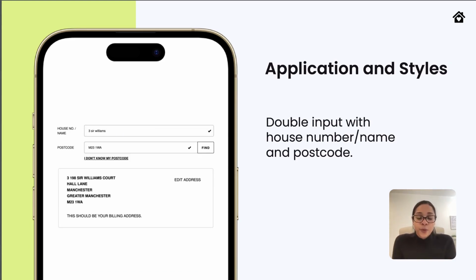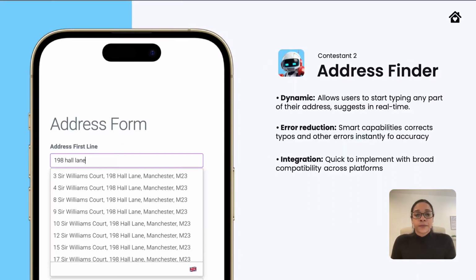Here's another method where the form requires both the house number and the postcode to find the address. This is actually one of the most seamless lookup styles I've seen. While it asks for one extra detail compared to the previous example, it quickly provides the full address without needing to scroll. Plus, it works just as well on mobile, which is important because too many steps on a small screen can slow things down and frustrate your customers.